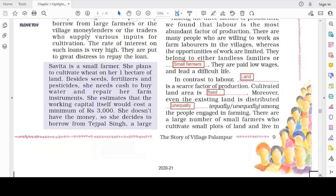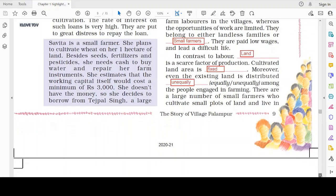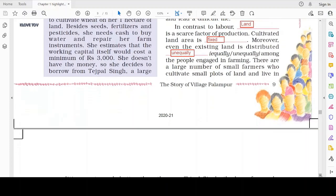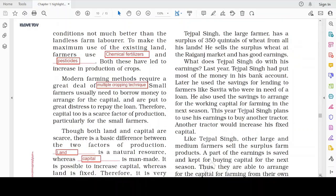In contrast to labor, land is a scarce factor of production. Cultivated land area is fixed. Moreover, even the existing land is distributed unequally among the people engaged in farming. There are a large number of small farmers who cultivate small plots of land and live in conditions not much better than the landless farm laborer. To make the maximum use of the existing land, farmers use chemical fertilizers and pesticides. Both these have led to an increase in production of crops.